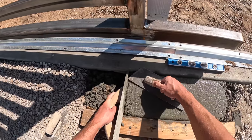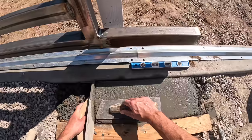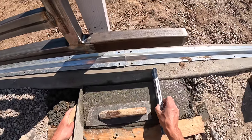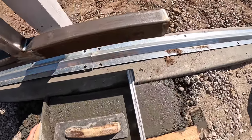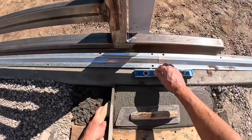We got the float on one side being that edge. This 2x4 is here. We got 8 inches and 8 inches. I've already checked it with the torpedo and we are, woo, look at that, beautifully level. Not bad for free forming this.